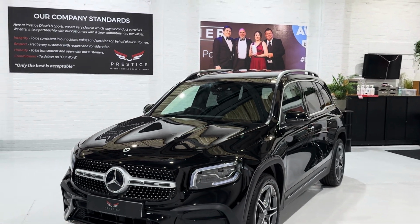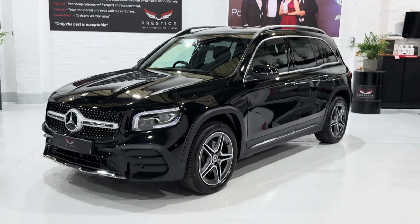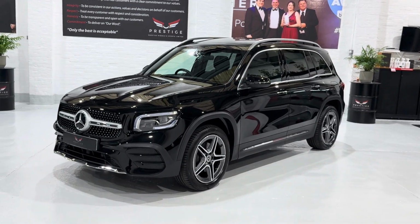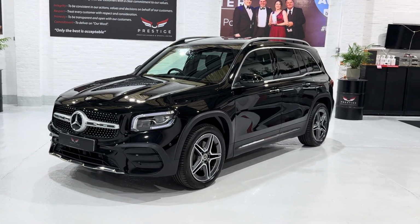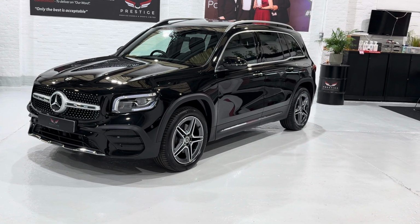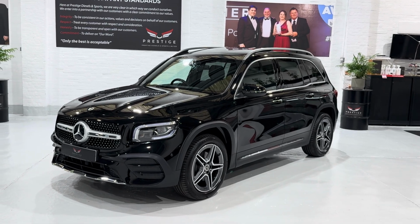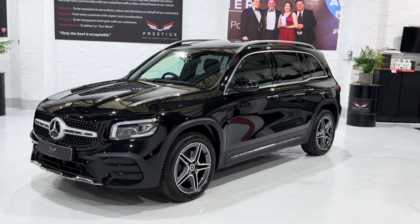So there we have it, our Mercedes GLB200 AMG line with the full Premium Plus pack, with lovely low mileage, one owner from new, and also saving you £410 for the next few years on that road tax. So it's a win-win all round.